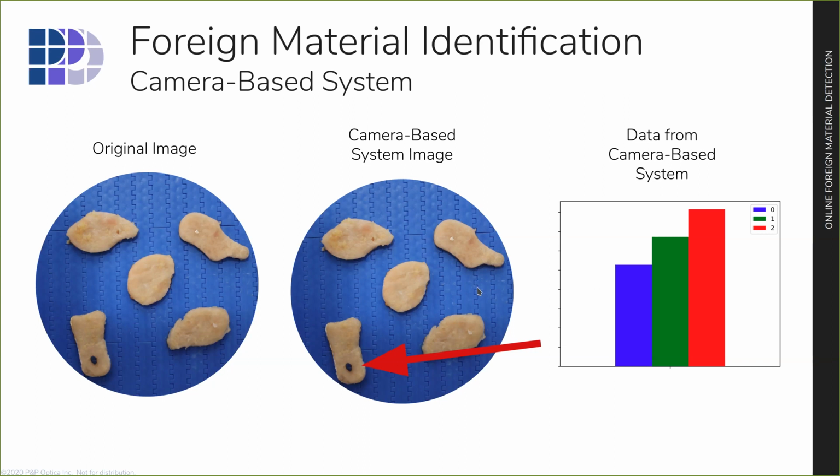But if you look at things like, in this case, some sort of slightly transparent plastic, or some white plastic here, which is very similar in color to the chicken, and also keep in mind that this is sort of what human inspectors would see as well, because they're looking in visible light, then it can get very hard to see some of these contaminants. So in that case, you might need something that's a bit more sensitive in terms of the color that it can return than just a pure vision system.